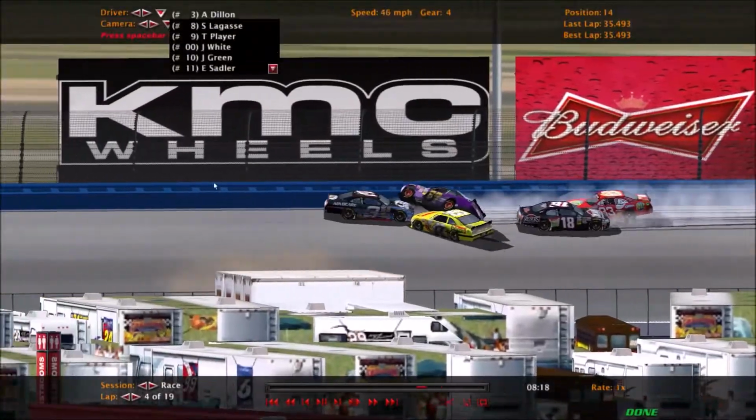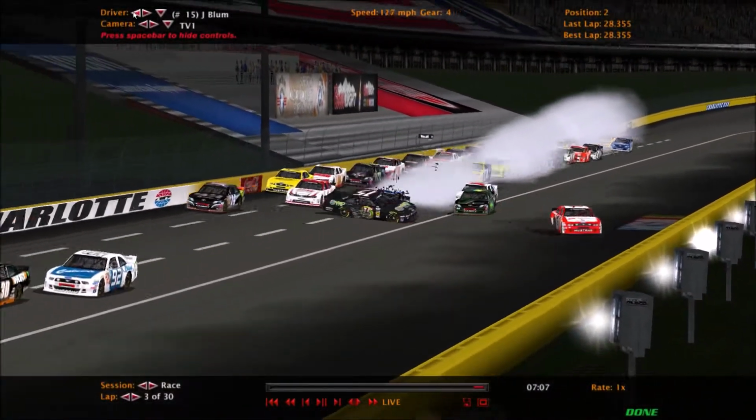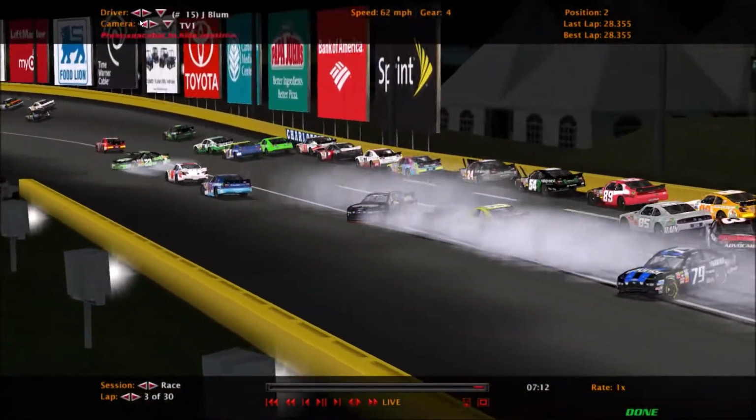We have a few onboard cameras to look at. Jim Gammett around it with Paul Minnick. Minnick spinning down the track. He gets hit by Tim Gary. Up and over he goes. And they're wrecking big time.